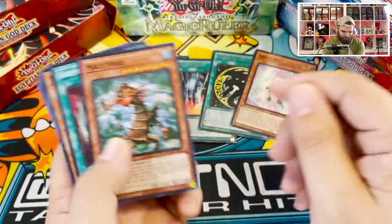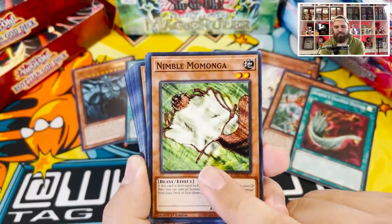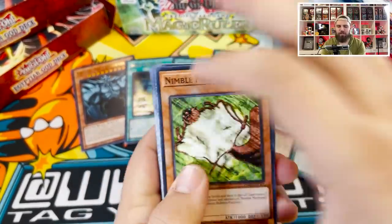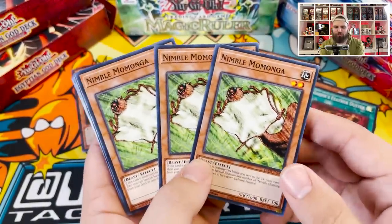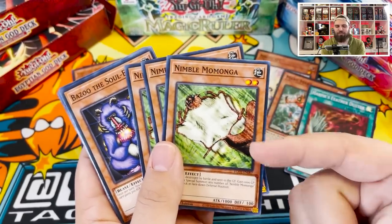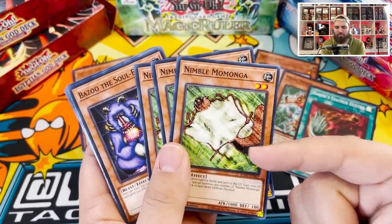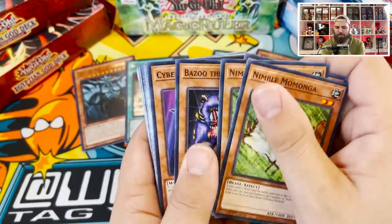Super rare, by the way. And then the super rare Feather Duster. And it was funny, when Konami showed their list off, I don't think people thought there'd be 3 Nimble Momongas. But it's nice to see 3 Nimble Momongas in the house. Let's go, baby. Dude, when's the last time? This is toolbox format, guys. This is like toolbox. This is before the GOAT format. The zoo. That's a little bit toolbox, a little bit goat.